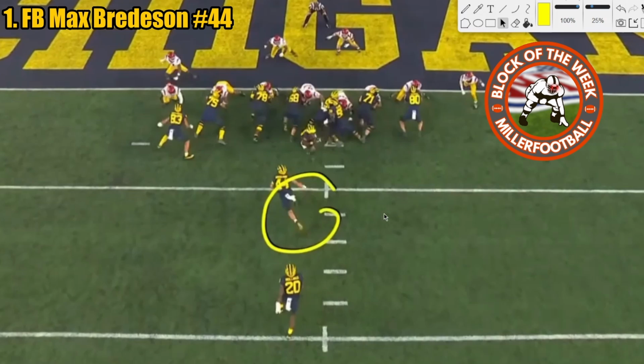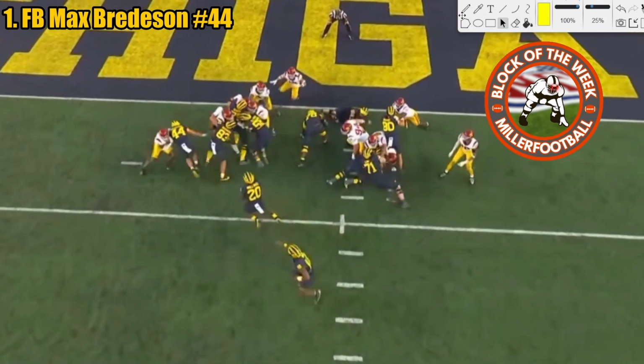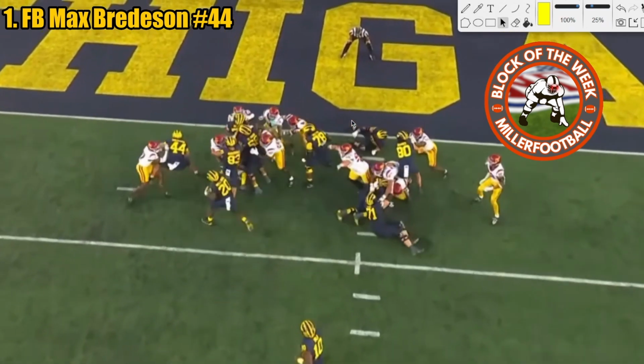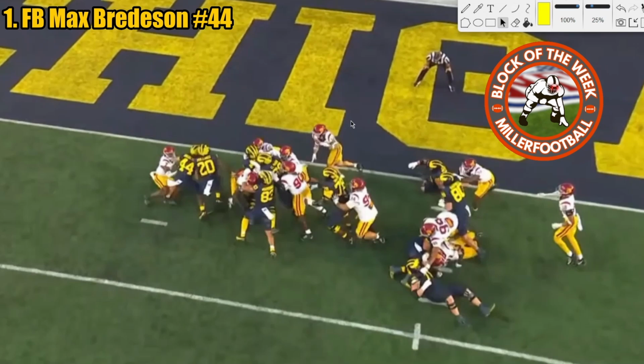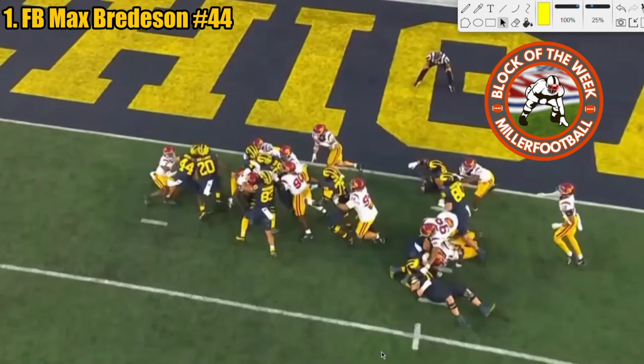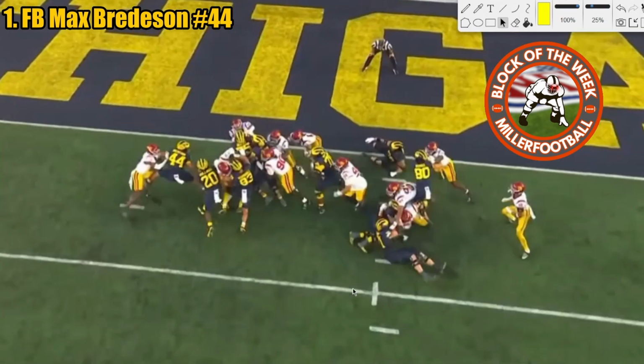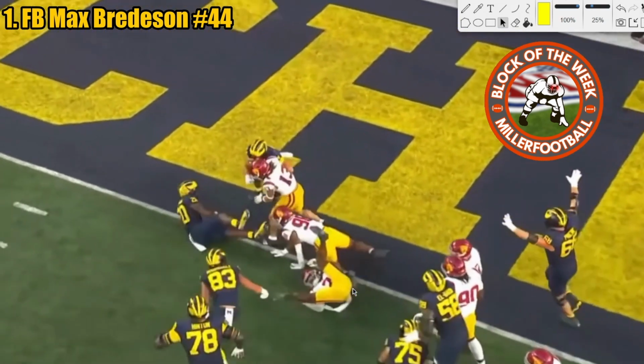But I digress. You're going to see Bredesen here is going to, as the beautiful people covering this game are already showing you, take care of this man over here. And he's going to do a great job of doing that. Throws his outside shoulder into the inside shoulder of this DB linebacker, whoever it is. And that's going to start to open up this lane for Khalil Mullings. But we're not done. Bredesen is going to realize that Mullings is running by him and shove him into the end zone. And then bury this dude with one arm. With one arm. He buries number 7 out here as he's shoving his running back into the end zone.